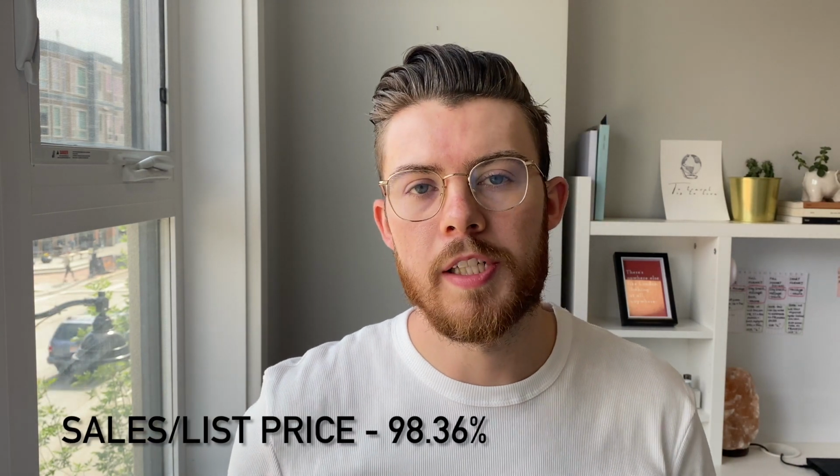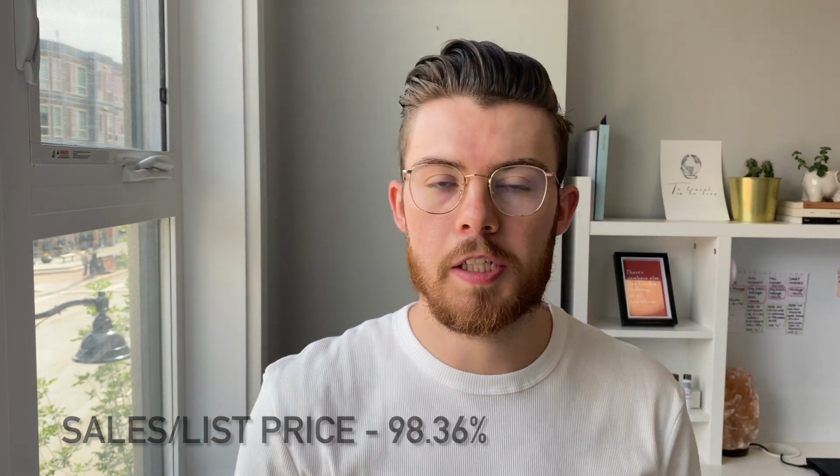And as you can see, it is green arrows all over, with all districts being up. The sales to list price ratio is at 98.36%. Now, this is a very healthy number, and as you're noticing, people are not looking to overpay and actually are getting below market price. Again, this is very healthy, and we're not seeing these overinflated numbers as we are seeing across North America.